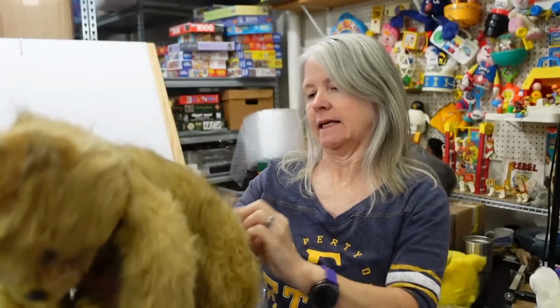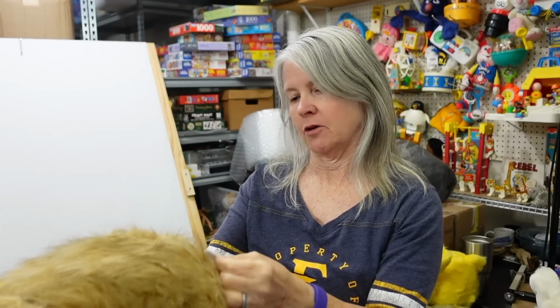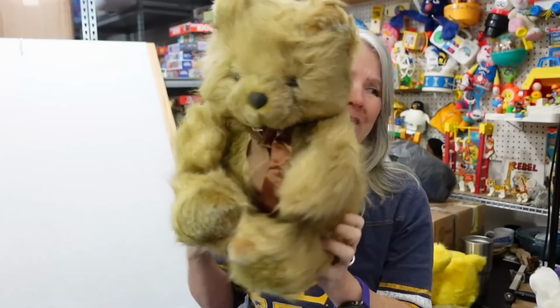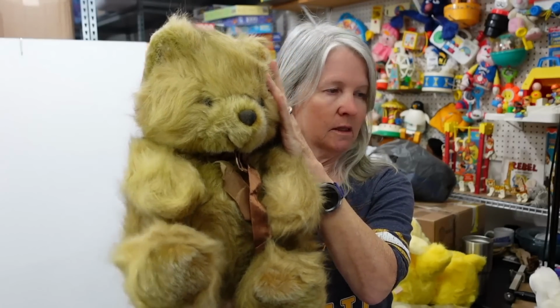Right. This says From the World of Smile International. I usually just put Smile International in the title. Just a bear, but very cute. Has kind of a golden brown color to it. Probably will list it at $20, $25.